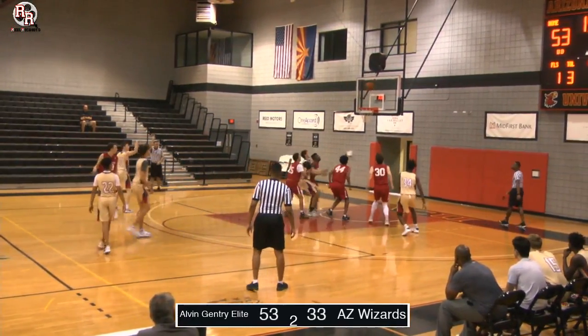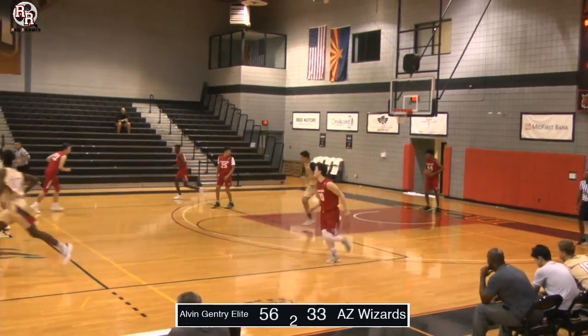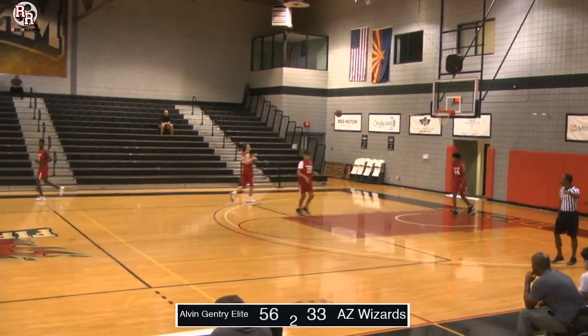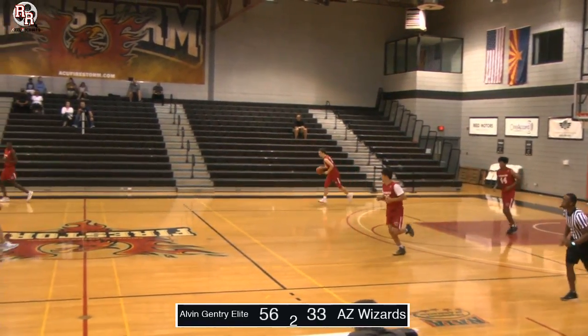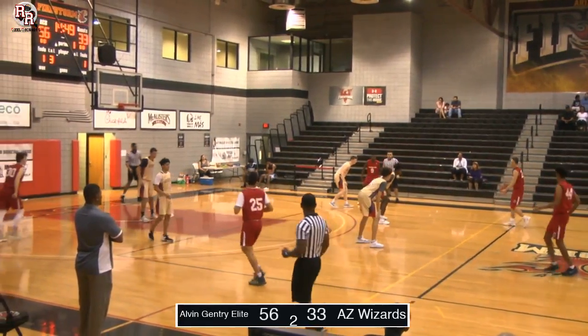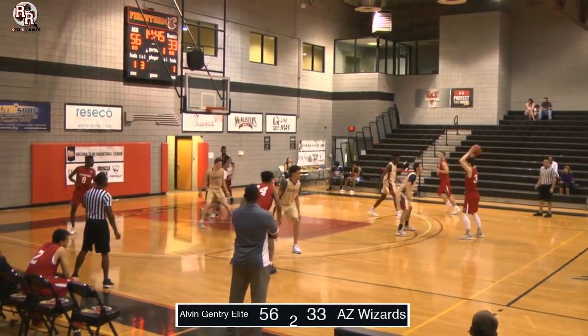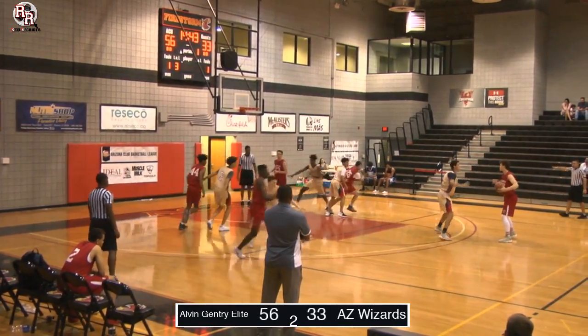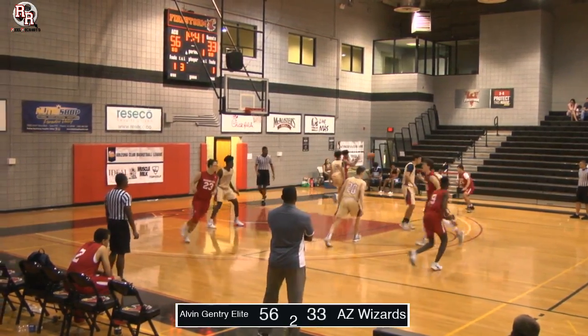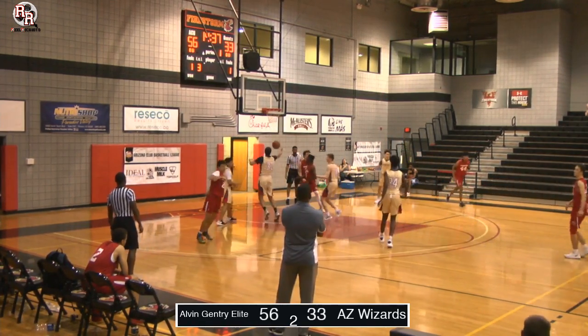Long 3 from Murphy. Picking up where he left off. Carter Murphy's now at 19 points, surpassing his 13 from the previous game against Jamal Murray Elite. Hayden Quinn from Mickelson. Mickelson gives it to Henson. Henson to Lee. Lee for 3. It's good.